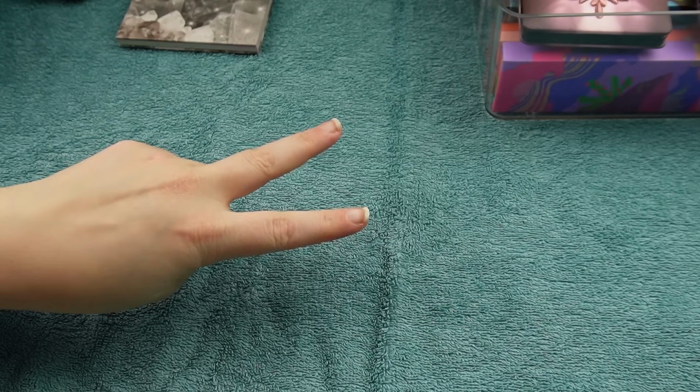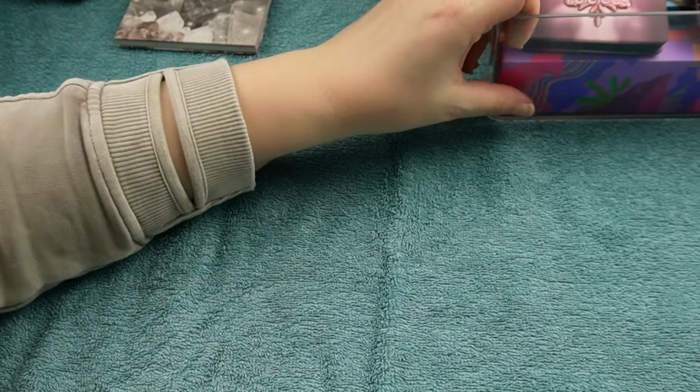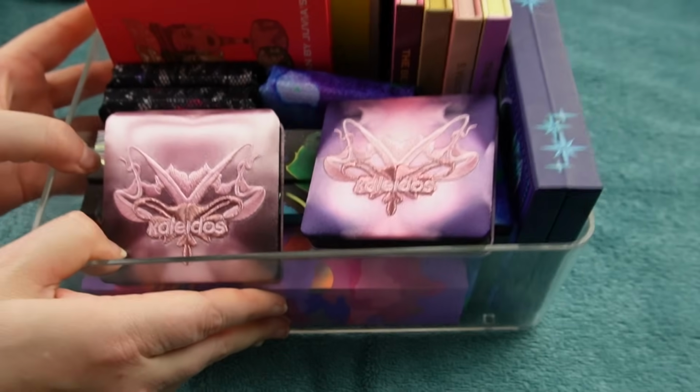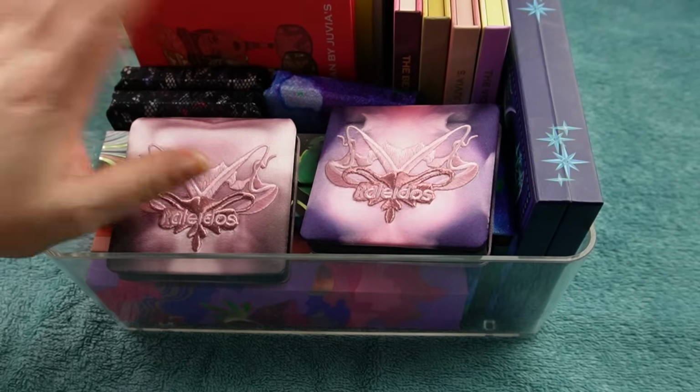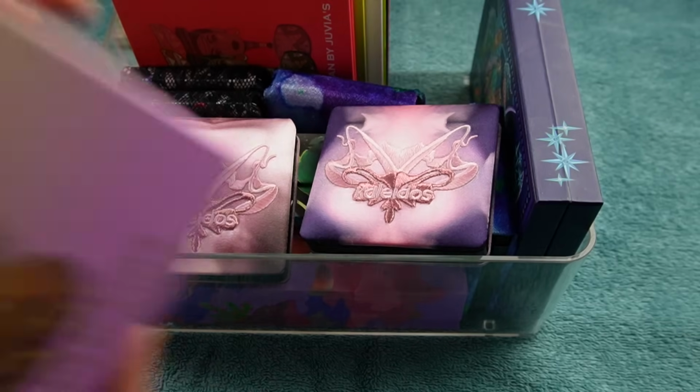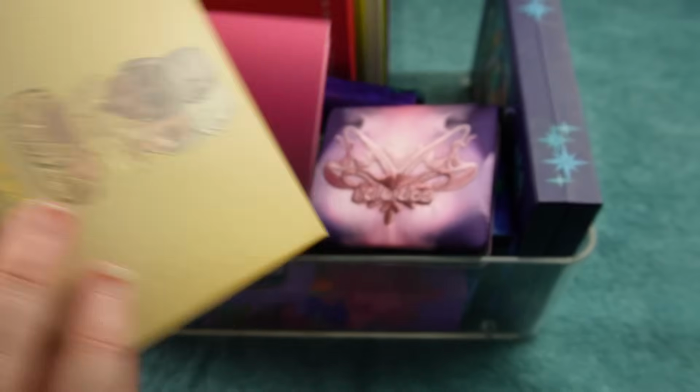We've got rid of 2 ColourPop palettes. We've got rid of 2. And, of course, the Melrose one. And then I have one more cubby here, which is also really heavy, which is Kaleidos and Juvia's Blaze. And I already know that these guys are going to go.